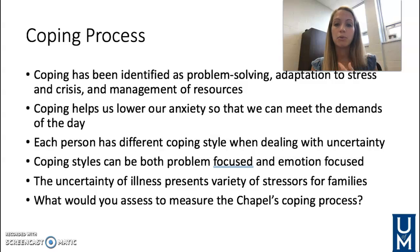How can you support the Chapels by learning their coping process? Can you tell them that it's completely normal to be frustrated with this illness? Can you normalize some of those feelings and tell them that they shouldn't feel guilty about this? Maybe they have some guilt associated. They feel like it's their fault that he's sick. There are lots of different things that go along with coping. And so understanding where they're at, how they're dealing day to day, if they're coping well, is important to know, and providing support and teaching them how to cope with that is very important.